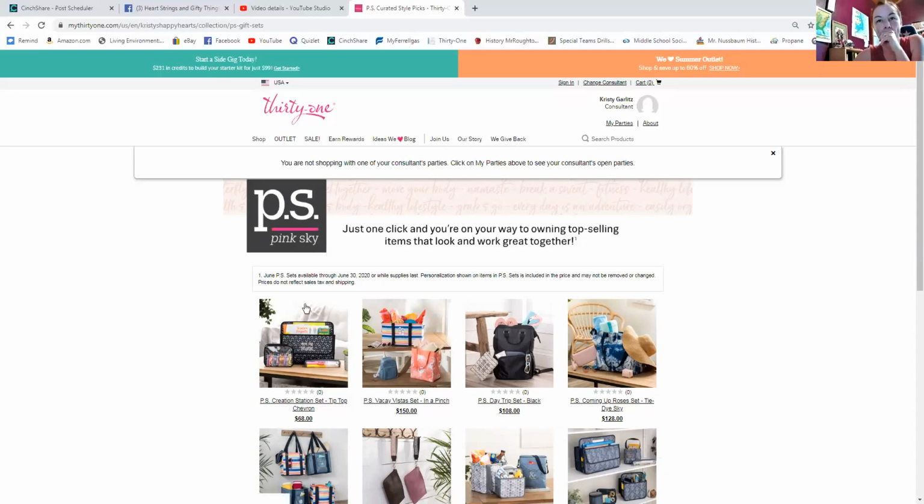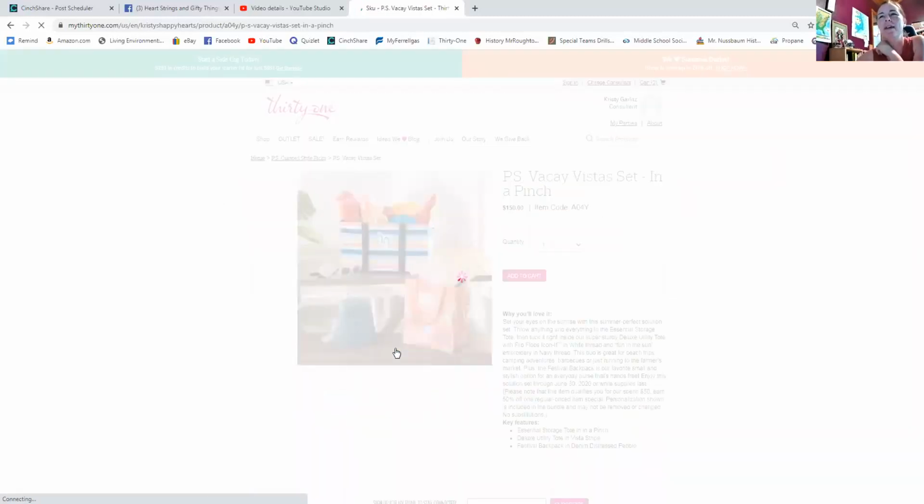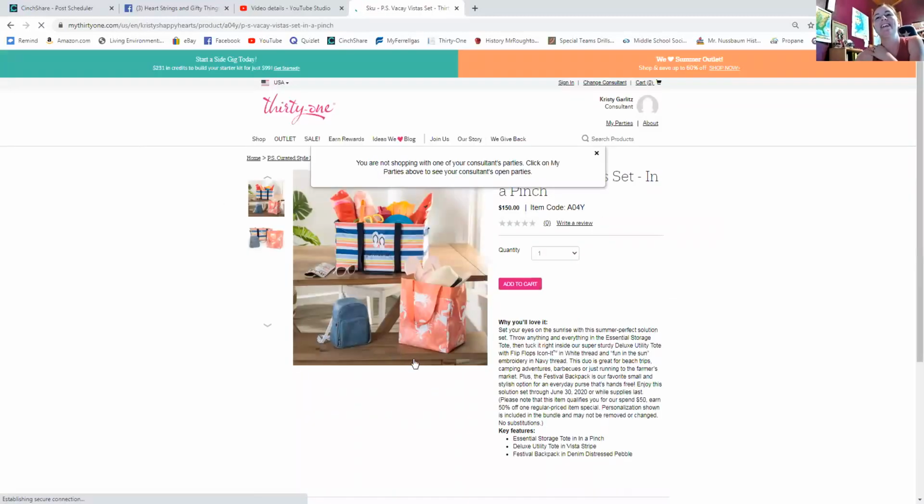So for example, it's going to work on this bundle, the Vacay Vistas set. Regular price, it's $150. But if you spend 50 over here, you can get it for, what's 150 divided by 2? 75. All of those items go half off.